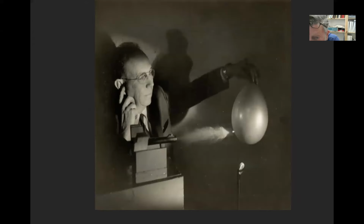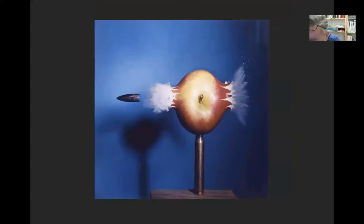And this is Edgerton holding his hand. I wouldn't have my hand near a shooting bullet, but he's probably gotten used to it. Again, you see a microphone down there below. It looks like a golf club, but it's recording the sound of the gun going off and taking the picture. A bullet goes through an apple.